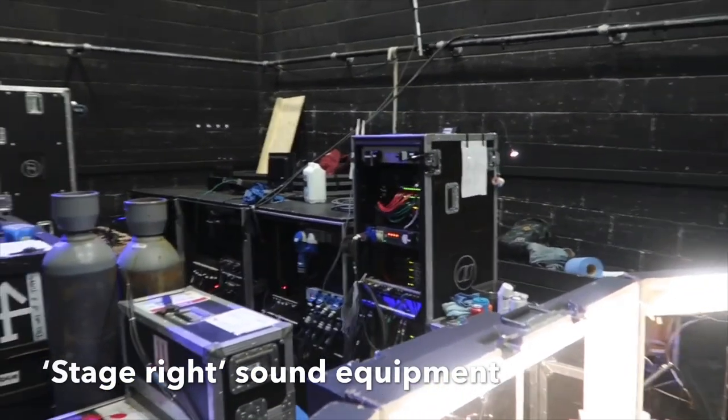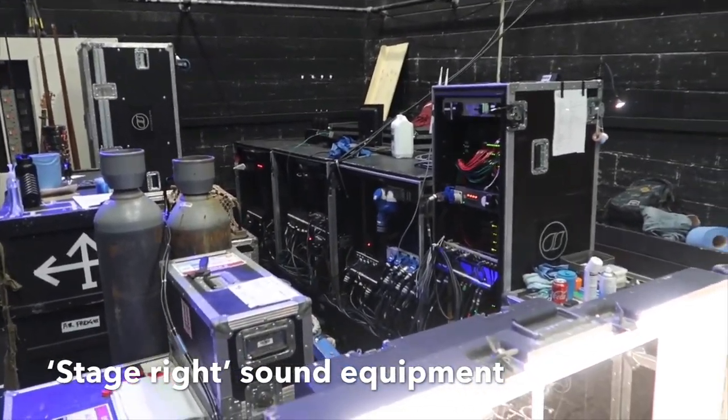So all the sound equipment for the show. Plenty of wires.